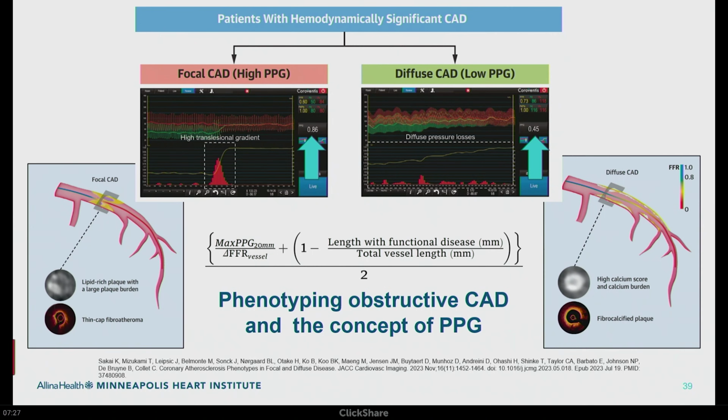But where this is changing is that, again, we're trying to move towards phenotyping coronary artery disease. Now this software is what they're doing. Right now, this is still investigational, but the expectation is that this will hopefully be clinical at some point, similar to what we do with CT, so that you can understand the phenotype of coronary artery disease as you pull back the wire.